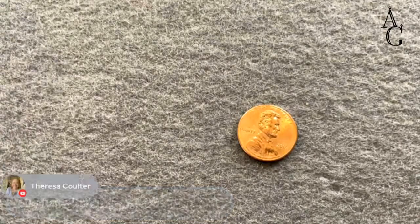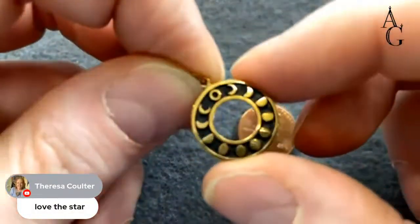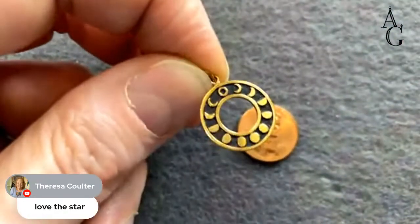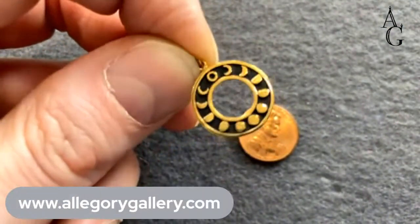The star is nice, right, Teresa? I really like that star a lot. Here's a moon phase in this beautiful round shape. William's trying desperately to show you these things.